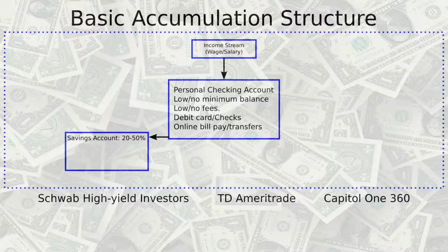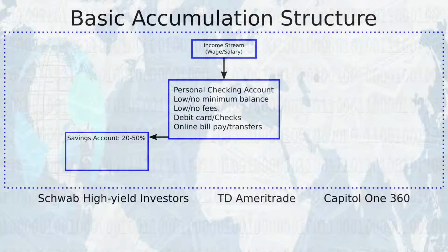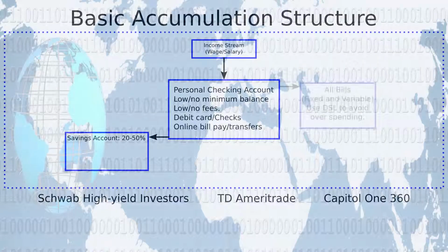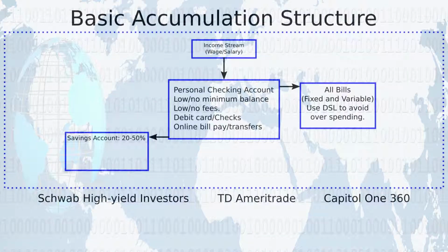Any increase in income that you get, you want to split 80-20 between savings and spending until you hit 50%. Another thing you want to be careful of when you're paying yourself first: if your income goes up, you need to increase the amount you're putting to savings to keep that percentage the same. Now, once you have your savings going to the savings account, you want to pay your bills out of checking. Use the daily spending limit that I talk about in another previous video to make sure you spend less than you make.